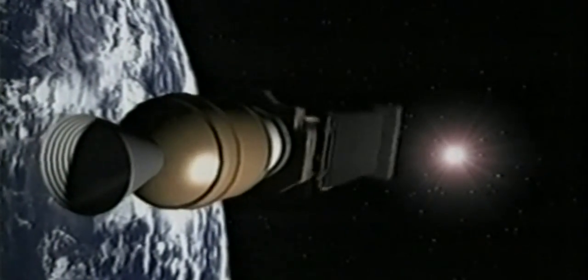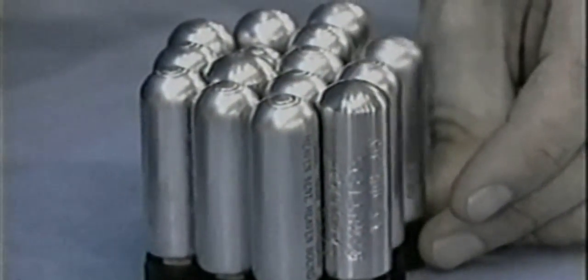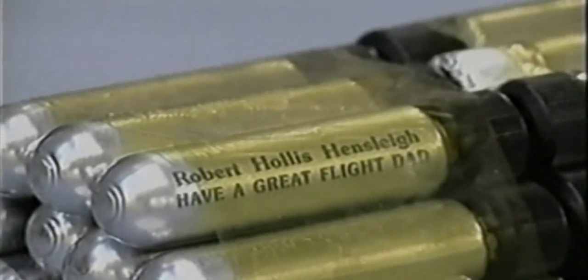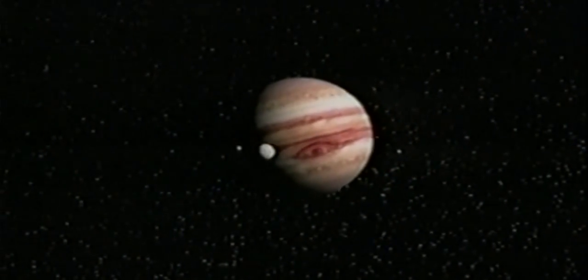Celestis promises the ride of your dreams, offering 3 alternative burials. A small portion of the ashes are placed in a lipstick-sized plastic flight capsule. It can then orbit the Earth before vaporizing and blazing like a shooting star in the final tribute, or be buried on the Moon or launched into deep space.